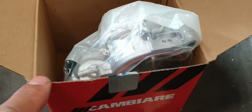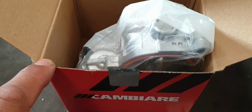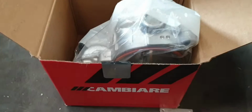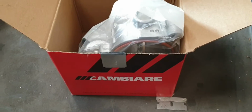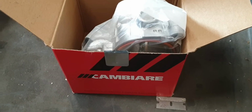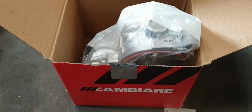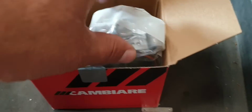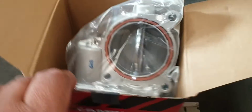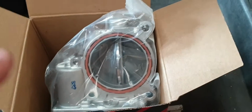This one was actually 232 pounds, and the genuine one was quoted 437 pounds. So when I shared both prices with the customer, the customer opted to go for this one, so we got the throttle control valve or throttle body.